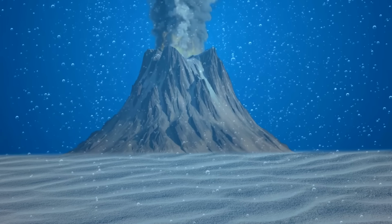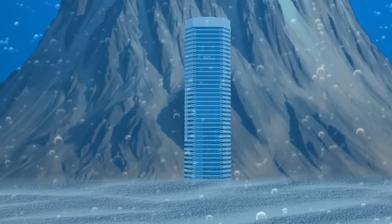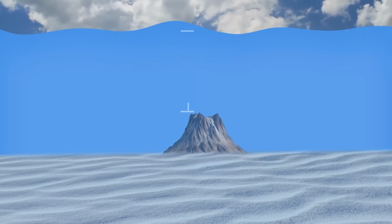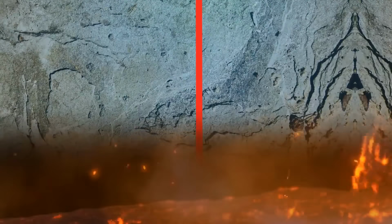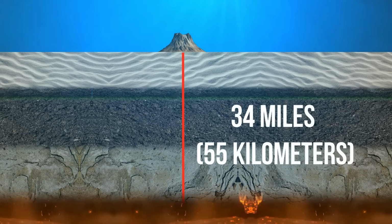This new underwater volcano turned out to be around 1.5 times the height of One World Trade Center in New York, and almost 10 times bigger than the Statue of Liberty. The area where it appeared had been explored in 2014, but it was almost flat, peaceful, and empty back then. Now, there is an actual volcano nearly 8,500 feet below sea level. The volcano gets its magma from a super profound reservoir located nearly 34 miles underground. It's the deepest reservoir of volcanic magma that we know about.